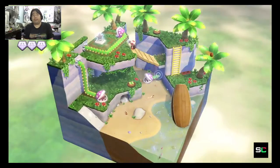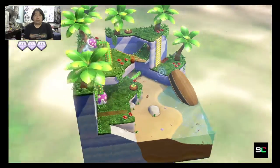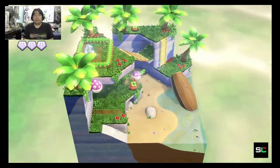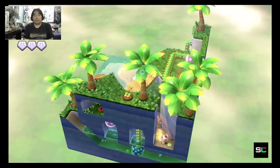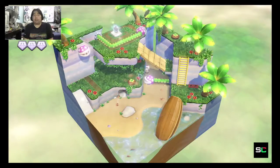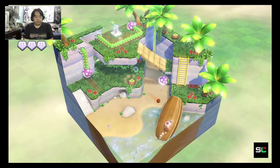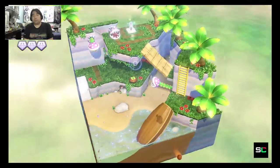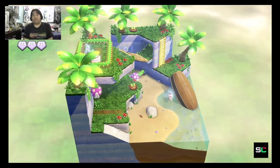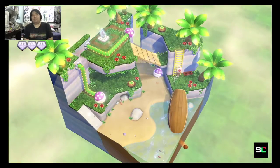Okay, bridge falls. I don't think this plant gave us coins. It gave us a gem. So... yeah, we're gonna have to go down here for the coins. So that's 45 in total. We need another 15 more. Oh! Oh, there are hidden coins below the boat. Oh my goodness. We could have totally missed that if we didn't fall.